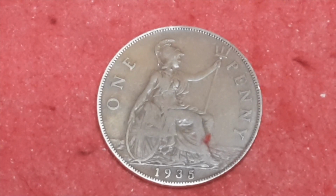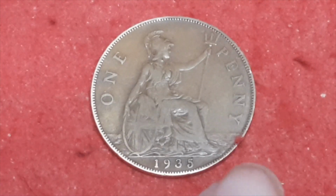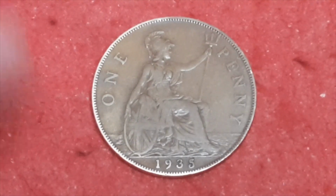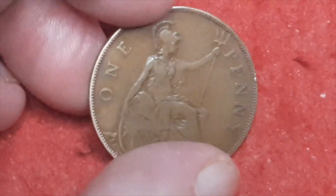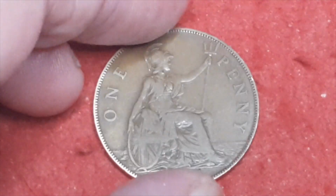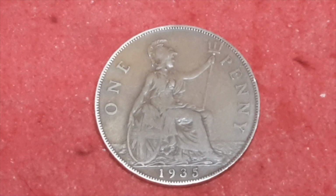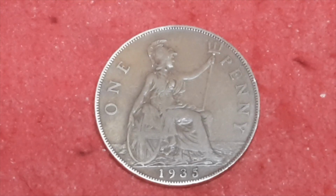And on that side we have Britannia with the date and the value of the coin. So that's as much as I know about them, other than it was minted at Tower Bridge in London, and this particular coin this year has a mintage figure of 56,070,000.